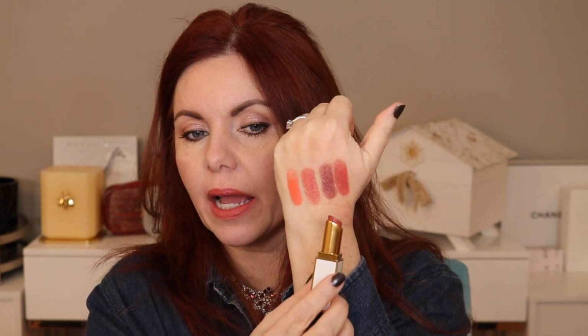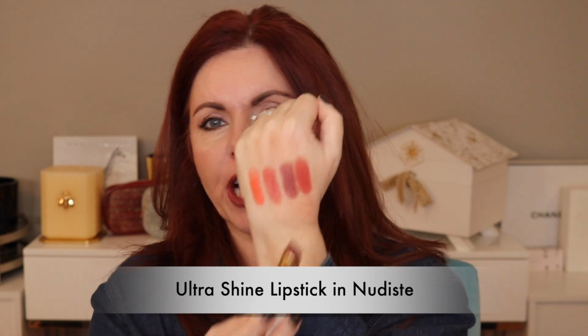Nubile is a really nice neutral pink on the lips. These are very shiny and very comfortable, very hydrating. And then last but not least is Nudiste. Great rosewood shade. Has almost a purple undertone to it. Really nice though. I really like this shade. If my lips didn't look so raw at this point, I think it would be much nicer, but I think it's a really pretty purpley pinky brown, like a cool brown.